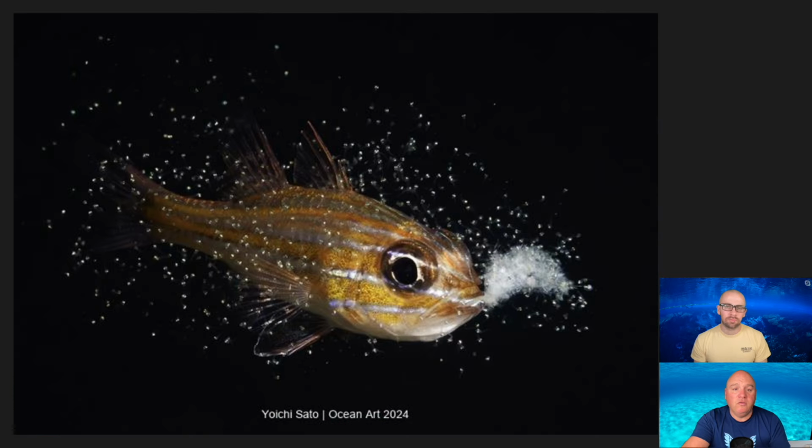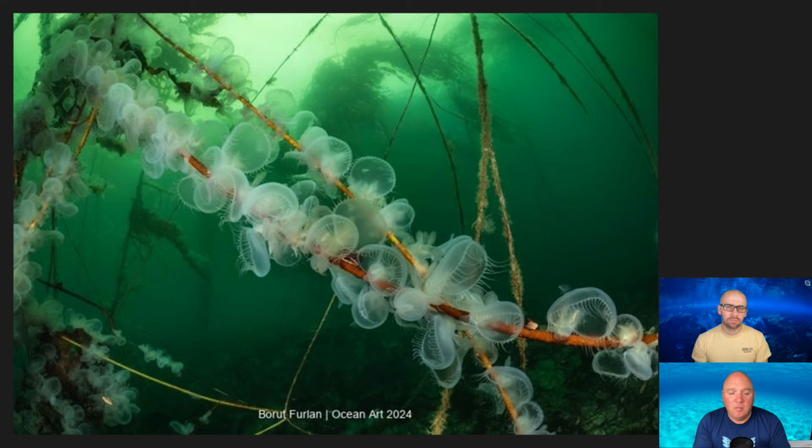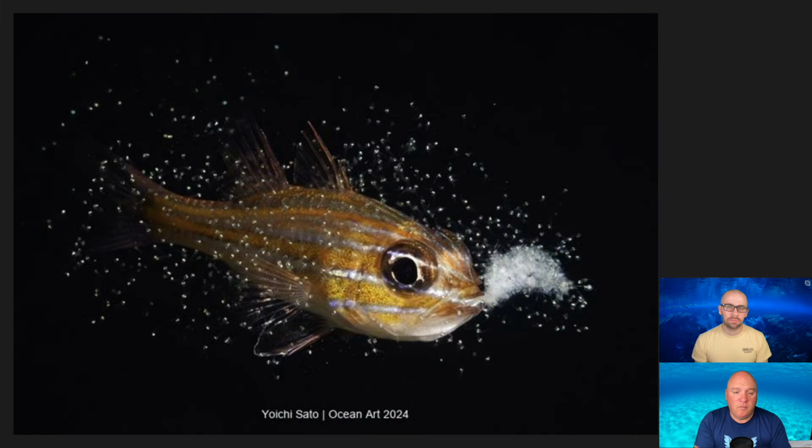Right, on to our next picture, which is by Yoichi Sato. I don't think I said that the previous one was by Borut Furlan, from Slovenia. Moving on to Yoichi Sato with a picture of this cardinal fish releasing its eggs, I think. Yeah, I've seen a lot of these shots from Japan, and I presume that's where Yoichi Sato is from.